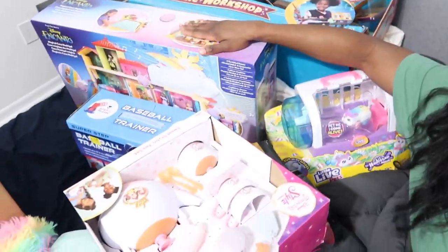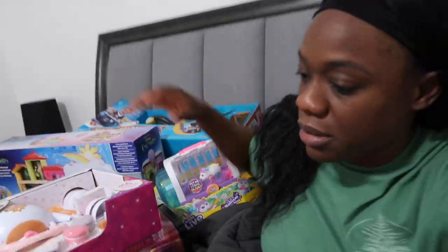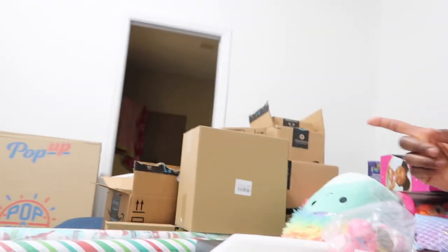And then you guys know about the Encanto house and the magic playset. And we got him this really big basketball hoop, well, Grandpa bought it. That was like his big gift.